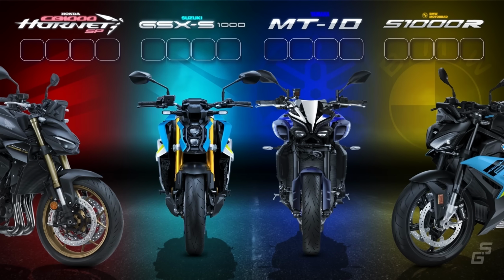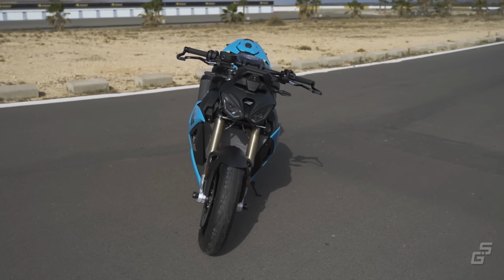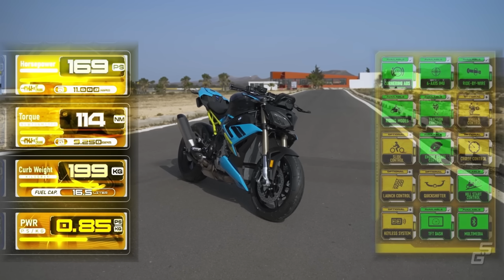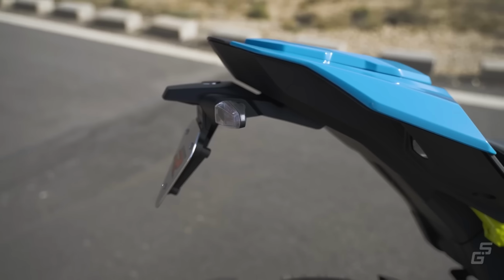So, which one should you go for? If the budget isn't an issue, the Beamer is the top pick. On paper, it's got the most power, the lightest weight, and the most advanced electronics and features if you go for all the add-ons. But of course, that won't come cheap.